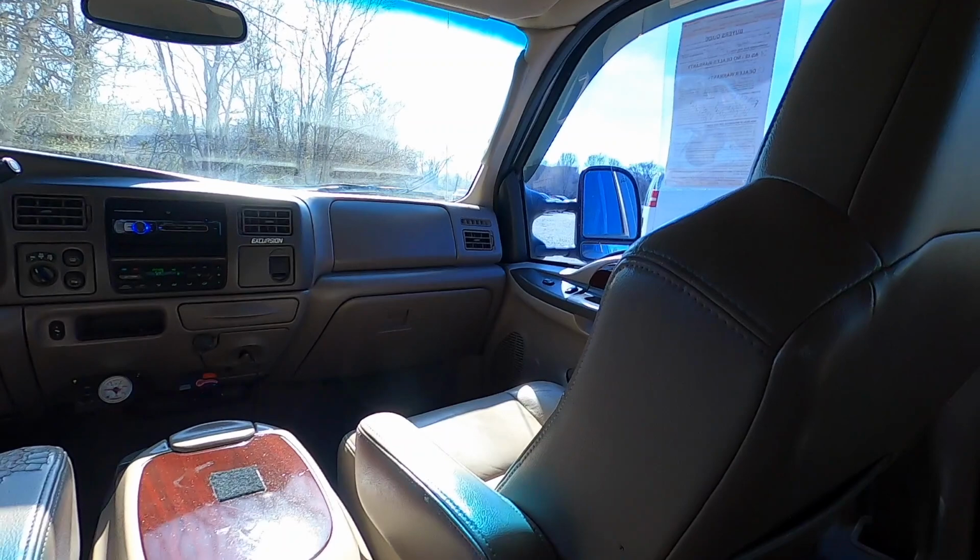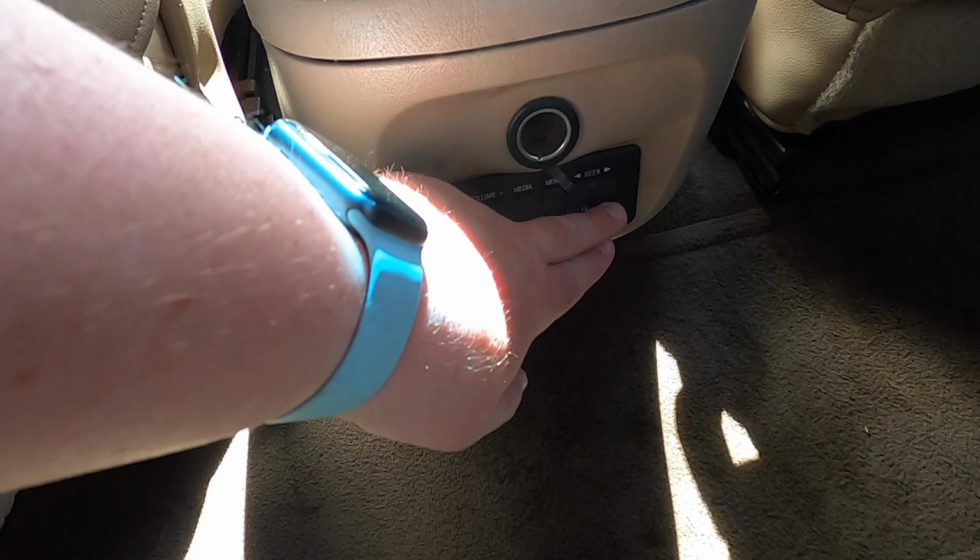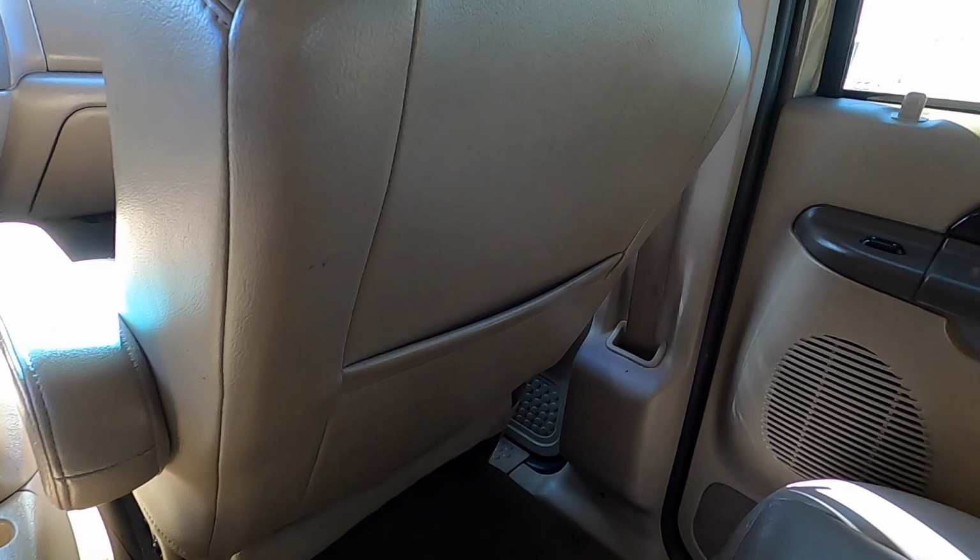And taking a look down here on the floor, behind the console, you have some storage here, two cup holders, and down here you have a 12-volt power point, and you have rear audio controls with headphone jacks. There's only two headphone jacks, and the seat backs on both sides have map pockets.